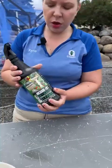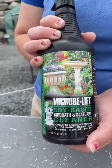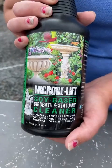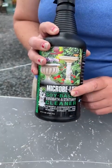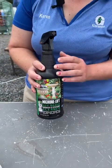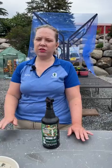And this is the cleaner that we use for our fountains and bird baths to get rid of algae and other organic stains. This is our Microbe Lift soy-based cleaner. It says it's for bird baths and statuary, but it also works beautifully on fountains. We just spray this on, let it sit for a minute, and then we scrub all of the stains off. And for the most part, this does the trick.